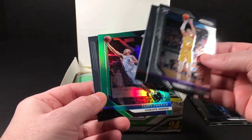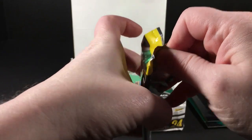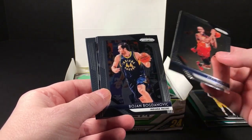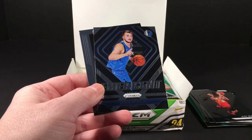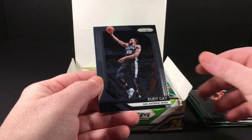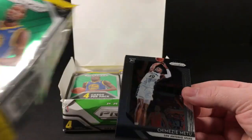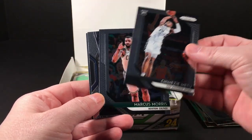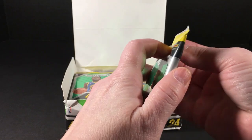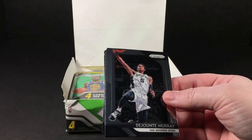Wagner rookie, Markkanen, a green, Tony Parker, Gerald Green. My last box had some good vet parallels, but not much other than that. Burks, Bogdanovic. There's a Luka Emergent. I think it's the first Luka anything I've pulled out of a retail box. Rudy Gay. Mattur rookie. Morris, Patrick Ewing Dominance, Trevor Ariza. In general, I've just had a whole lot more luck with the 17-18 rookie class.